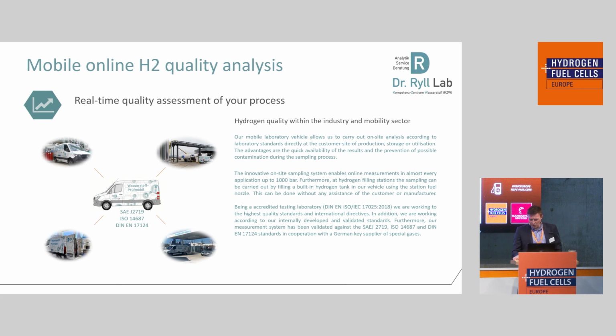Our mobile laboratory vehicle allows us to carry out on-site analysis according to laboratory standards directly at the customer site of production, storage or utilization. The advantages are the quick availability of the results and the prevention of possible contamination during the sampling process. The innovative on-site sampling system enables online measurements in almost every application up to 1,000 bar.